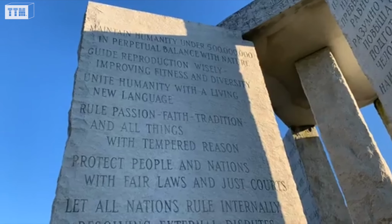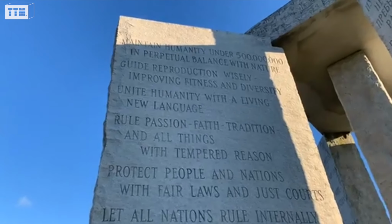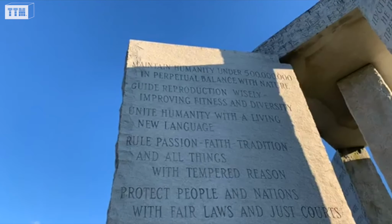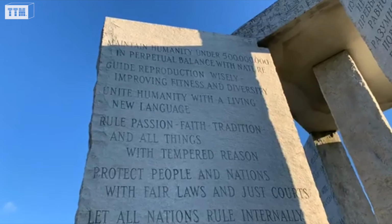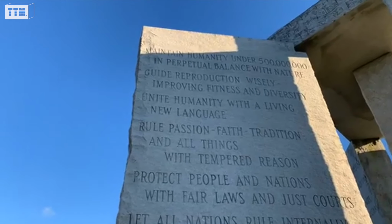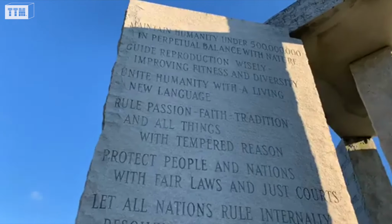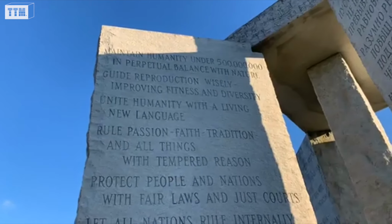Germany during World War II, and people that had disabilities, people that didn't fit into whatever people thought was fit, for whatever they felt was fit, those people were taken from this earth, sadly. And so unite humanity with a living new language. You know, maybe that could happen naturally.